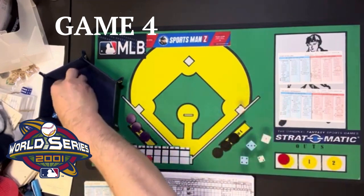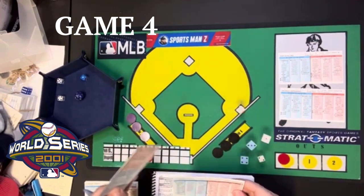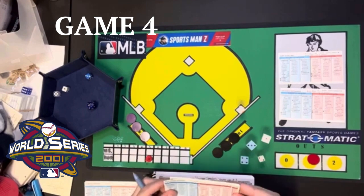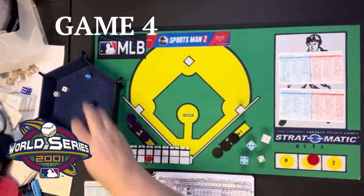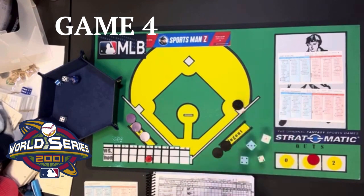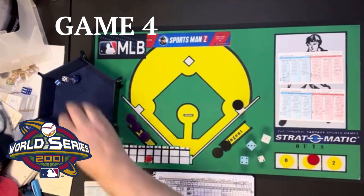Scotty Brosius is the batter. He gets a 1-9, and that's going to be a fly ball to left field, one away. Alfonso Soriano gets a 3-6. That's a strikeout. That is Schilling's second strikeout of the game. And Derek Jeter, the captain, gets a 6-9. And 6-9 is going to be a single. So Jeter is aboard with a base hit. Fifth hit allowed by Schilling.